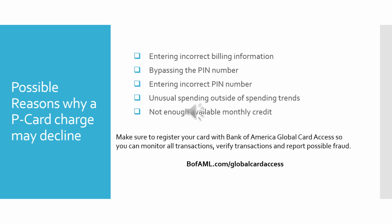Please make sure you are entering your correct 4-digit PIN number that you registered when you activated your card. If you bypass this 4-digit PIN number at a store, it will automatically decline the charge. Your PIN must be entered at all times when shopping in person. Unusual spending outside of your spending trends may also cause a charge to flag as fraud. Please be sure to verify these transactions by registering your card with Bank of America Global Card Access so you can monitor all your transactions, verify your transactions, and report possible fraud. That website is located on this slide.